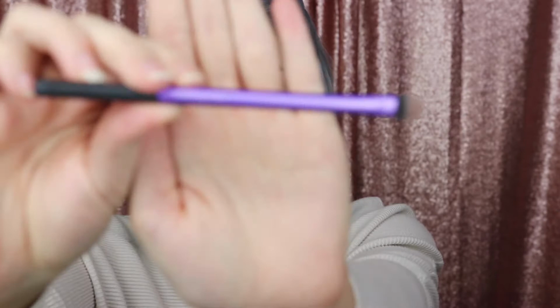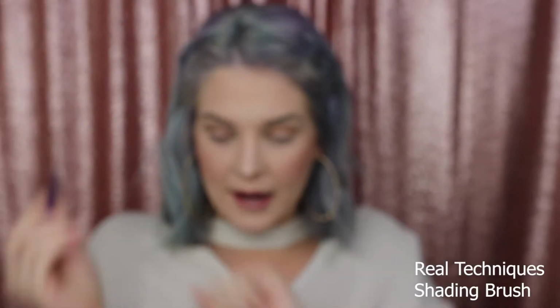So now that we have that base transition shade on, I'm going to do something just here on the outer V of my eyes. And actually, I'm not going to use this one. I'm going to take this Real Techniques shading brush, and this is going to be used to concentrate a lot of the pigment on the outer V.